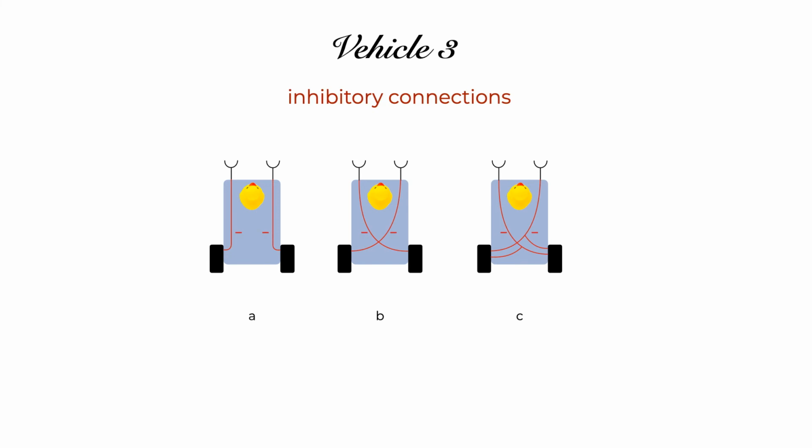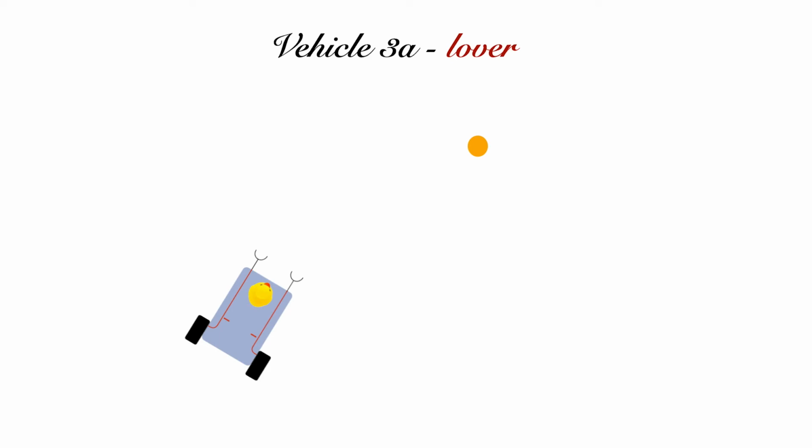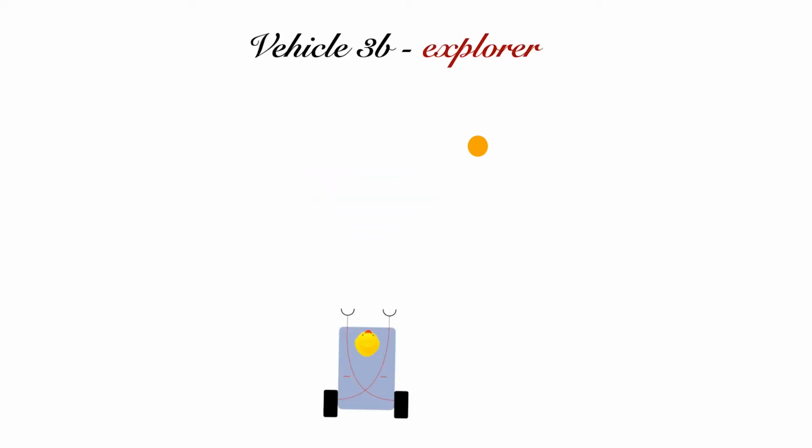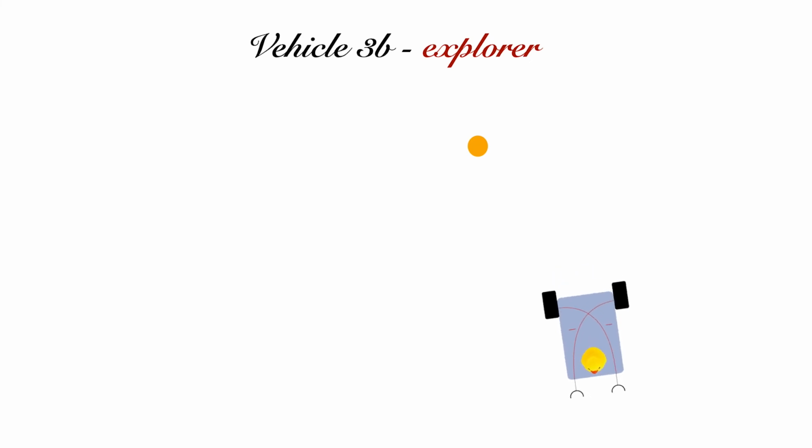Vehicles 3A and 3B are called Lover and Explorer. Again, we have direct and crossed wires, but with a minus sign. You can imagine that 3A will orient itself towards the light. However, the closer it gets, the slower it will go, eventually positioning itself so that it will stare at the light, permanently admiring it like a lover. 3B will go towards the light, but will come to rest away from it. It could then spot another light and explore a different part of the world.